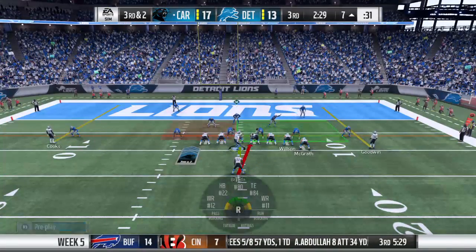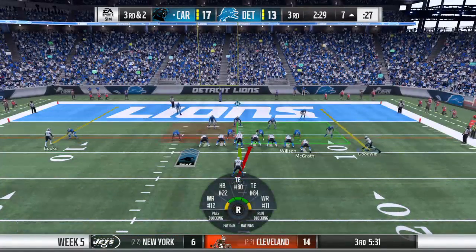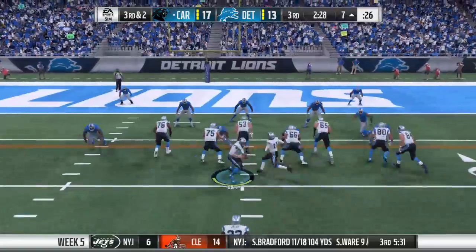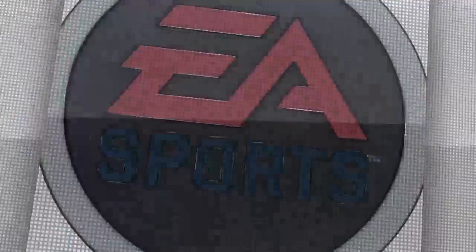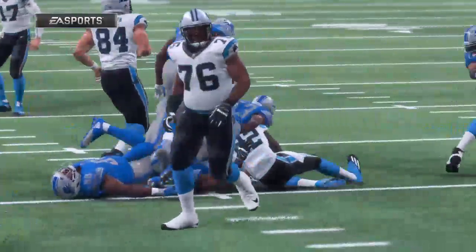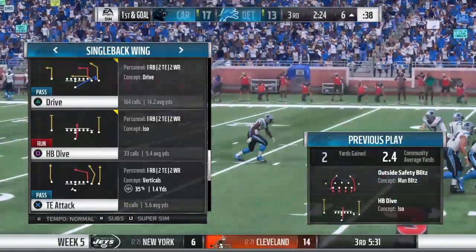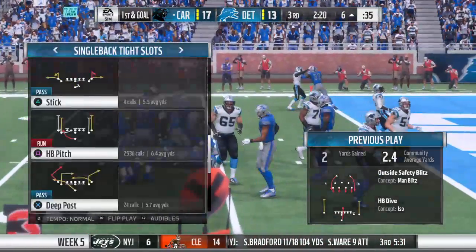Green, 39. Green, 39. They'll send a receiver in motion left. And he'll give it here to his running back. And he gets the first down yardage he needs before he's brought down at the 6. They only got 2, but that was enough as they'll convert to make it 1st and goal.